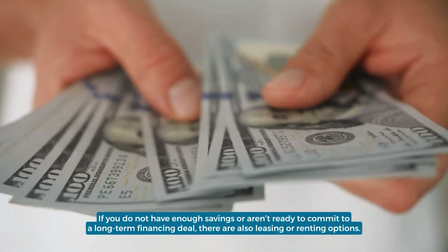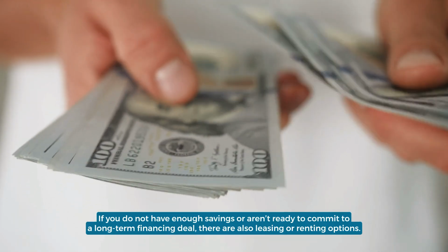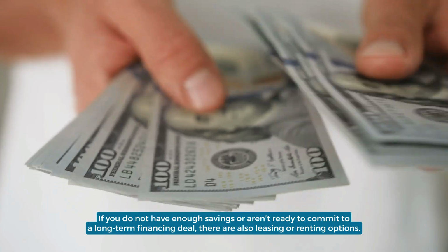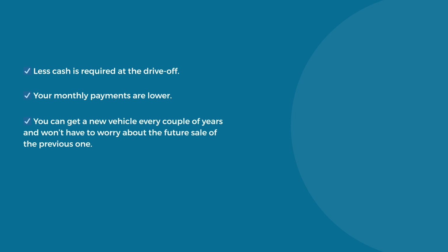If you don't have enough savings or aren't ready to commit to a long-term financing deal, there are also leasing or renting options. Less cash is required at the drive-off. Your monthly payments are lower. You can get a new vehicle every couple of years, and you won't have to worry about the future sale of the previous one. There is always an option to buy out the car once the lease expires.